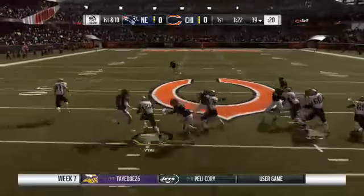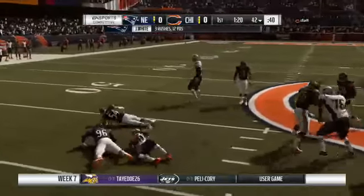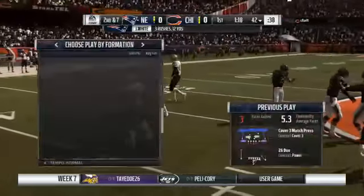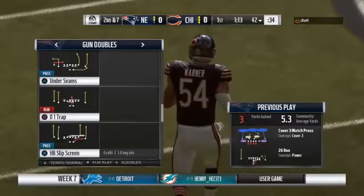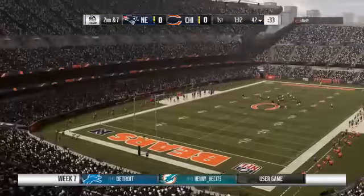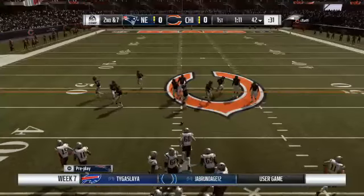They'll start the drive with a give to White. He'll get about 3 as he's brought down right around the 42. Not much happening there on 1st down. I thought there might have been a hole for a split second. Yeah, but it dried up pretty quickly, didn't it? Closed fast.